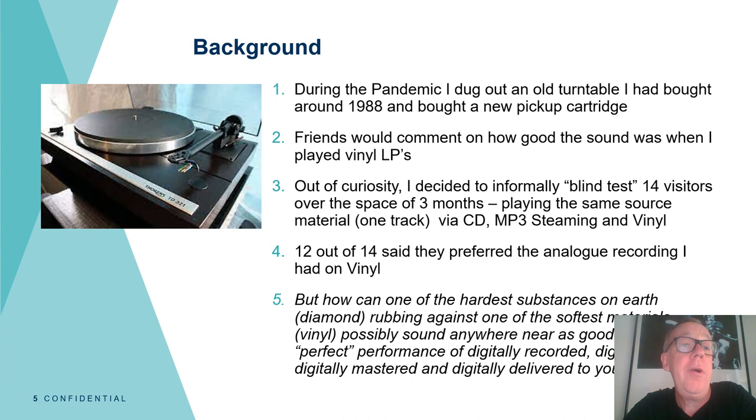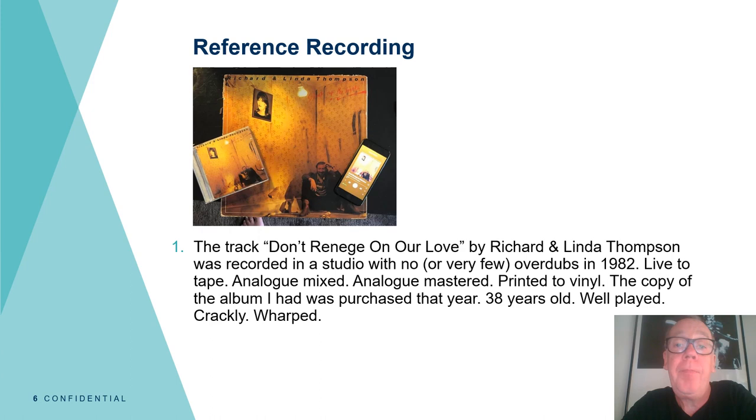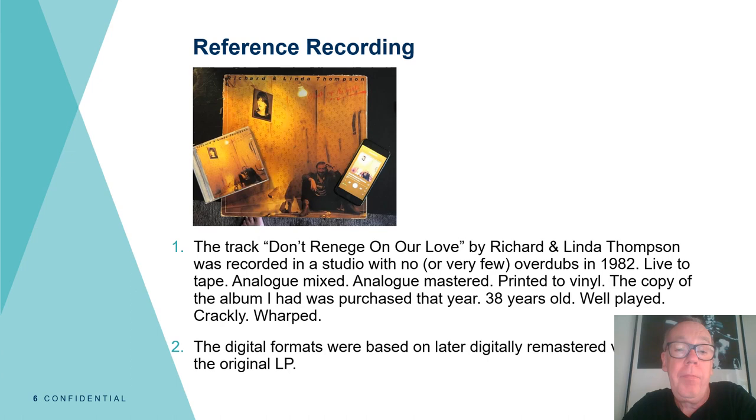So just a quick word as to what the source material was that I presented to my friends, my jury, if you like. A vinyl record from musicians called Richard and Linda Thompson. The track Don't Renege on Our Love was recorded on the album in '82, live to tape, analog mixed, analog mastered, printed to vinyl. And the copy that I have was purchased that year, 38 years ago. It's well played, cracked, warped. And the two digital formats, the CD and what is up on Spotify, I think they're digitally remastered. I don't know too much about them.